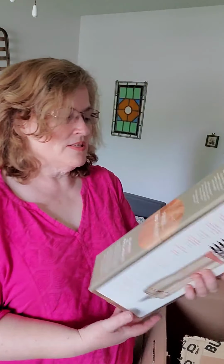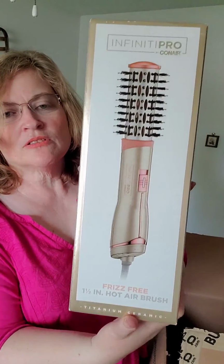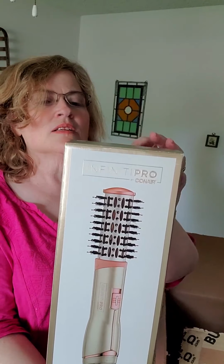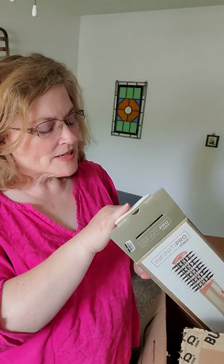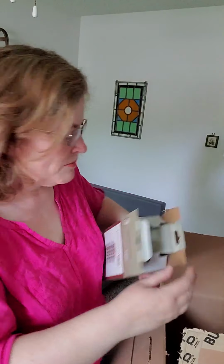Oh yeah, and I saw this in there. Let's see. Infinity Pro Con Air. Coated barrel. It is a, my goodness, no frizz, no fuss, frizz-free 1.5-inch hot air brush. Totally packaged, not sealed, but packaged. Let's look inside and see what's in there. Okay, so, oh yeah, I don't think anybody's ever opened this package. It looks like it's all in there. So, okay. Let's set that down.